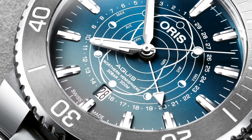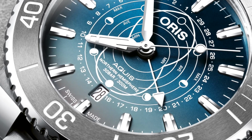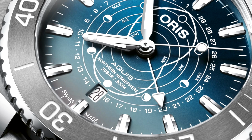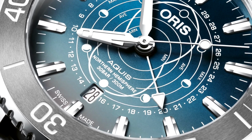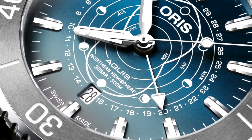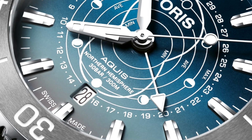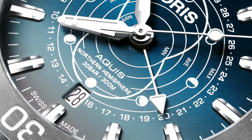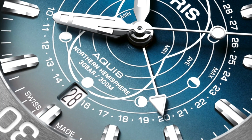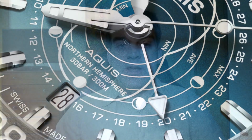And the dial has the ability to show you lunar cycle and tidal range for the northern hemisphere. So it has a pointer moon function. This is something that Oris developed before this watch and is using yet again. When you align the extra hand on the dial with the correct day in the 29.5 day lunar cycle, the watch is going to display the appropriate tidal range. As noted, it does indicate the current moon phase as well. So it's a pretty cool looking watch.